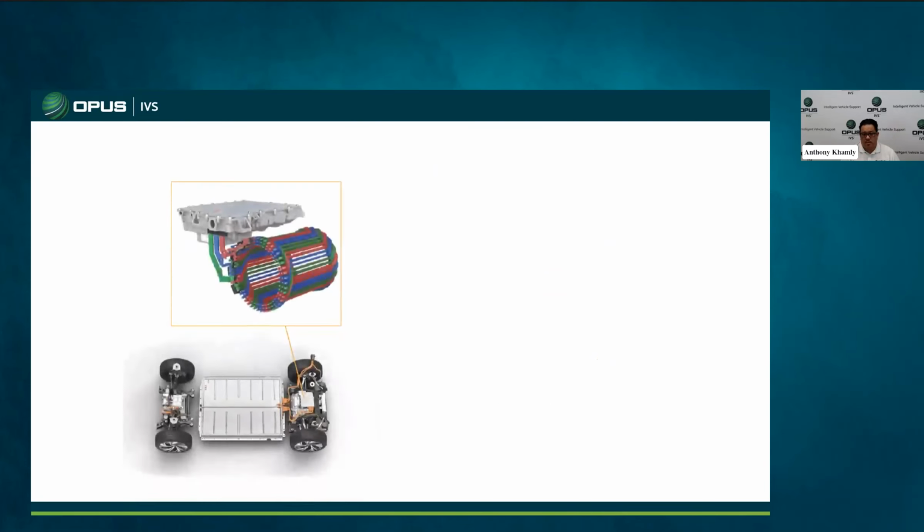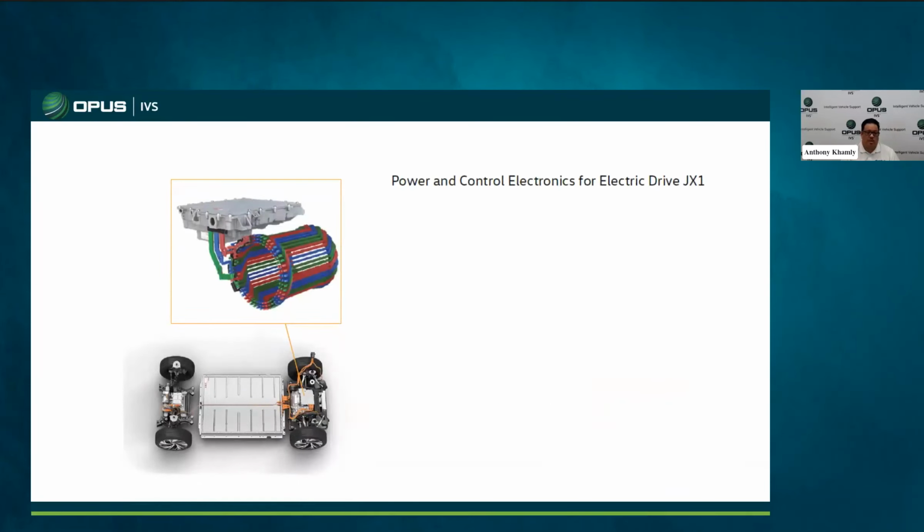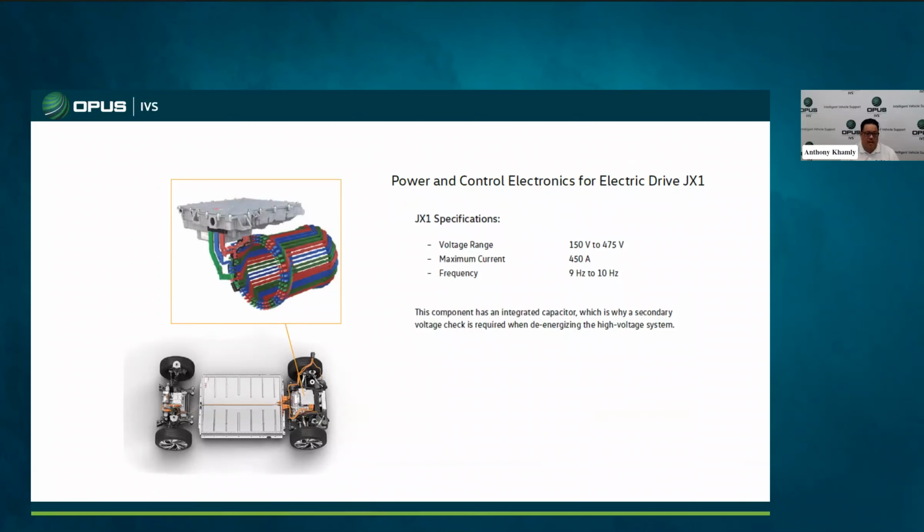Now, this right here, we are talking about the power electronics for electric drive. Located directly on top, the component has an integrated capacitor, which is why a secondary voltage check is required to de-energize this high voltage system. I don't know if you've ever de-energized an e-Golf, but it's very similar. It goes through a series of checks that it needs to do before it will allow you to completely de-energize it.